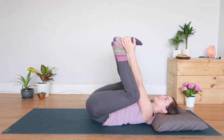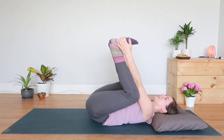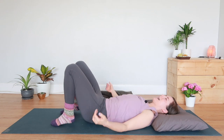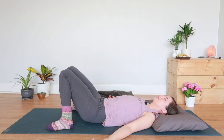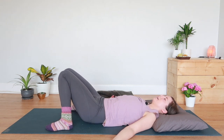Dropping your shoulders back towards the mat here if they've lifted off, and feel the heaviness of your head again. We'll take one more breath. And then exhale. You can release the grip from your feet, bring them back to the mat, and just let everything reset here for a moment. You might let your knees drop in towards each other, palms facing up, breathing.